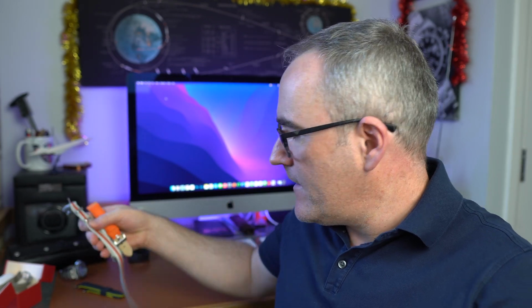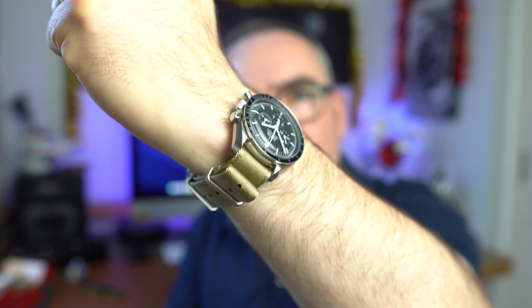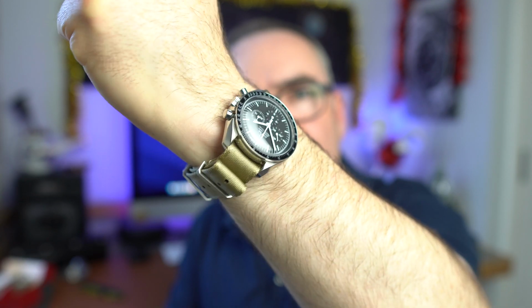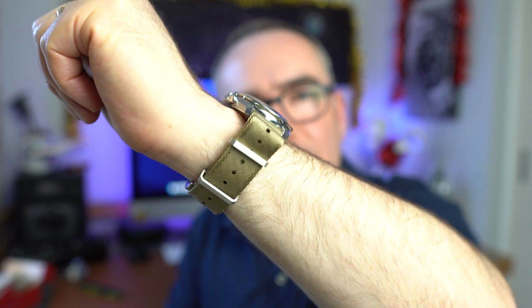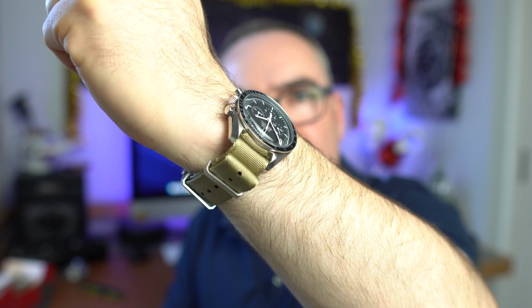So I hope you enjoyed that little review of the Blushark straps. I think these seatbelt ones are pretty good. Feel nice. The hardware is pretty nice. Substantial. Don't look like they're going to give you any problems. And I think this khaki one on the Speedmaster is pretty fetching. Colour as much as anything else, but I do like the fact that there's no secondary passover on the strap, so it keeps it quite slim.